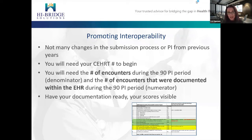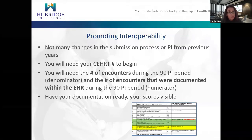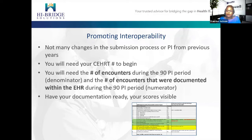and that's the denominator. And it asks for the number of encounters that were documented within an EHR, and that's the numerator. This sounds a little confusing, but most of the folks that we work with put all of their data into the EHR. And so it is usually 100%, but the number of encounters during that 90-day period does not show up on a dashboard. The number of patients is on your 90-day dashboard, but not the number of encounters. So that may be something you need to run on a different report to get.